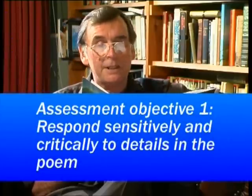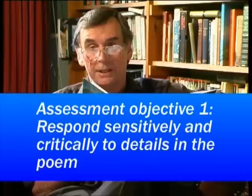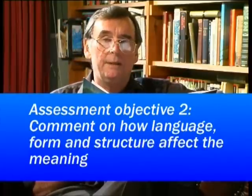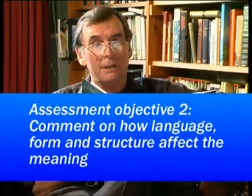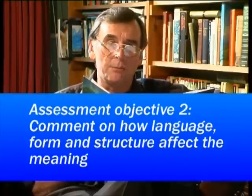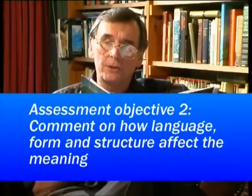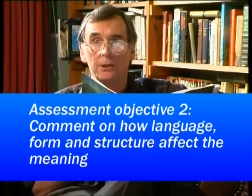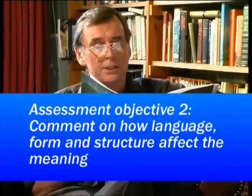In all of your preparation for the literature exam, it's worth remembering that the whole of the assessment of your work is controlled by 3 things. They're called the assessment objectives. The first is to test whether you can respond sensitively and critically to details in your reading. The second one is to see whether you can make some comment on how language, form and structure contribute to meaning, and whether you can offer alternative interpretations. And this tape is going to encourage you to think about your own interpretations from a number of choices.